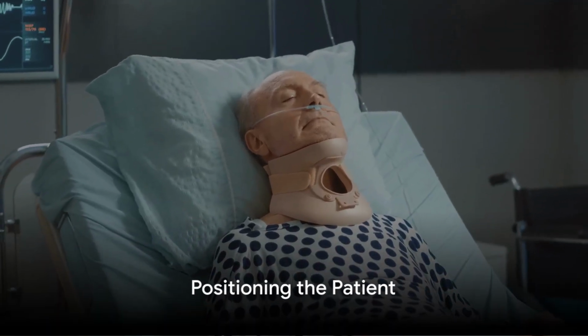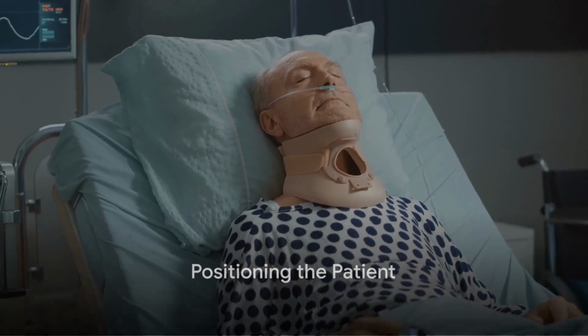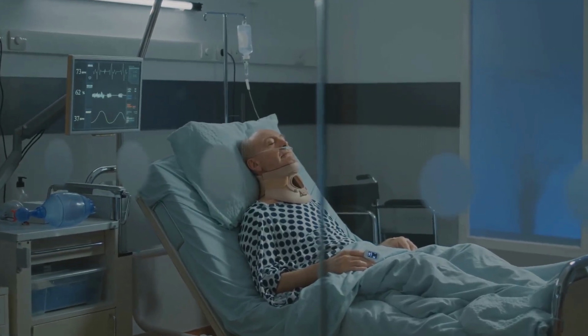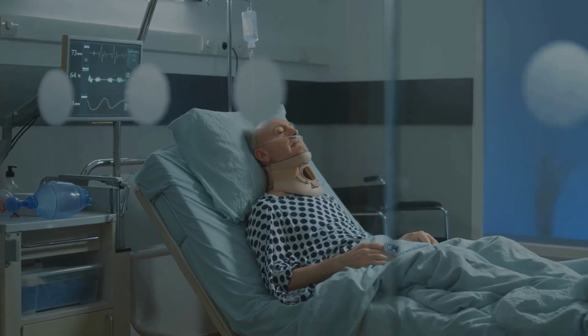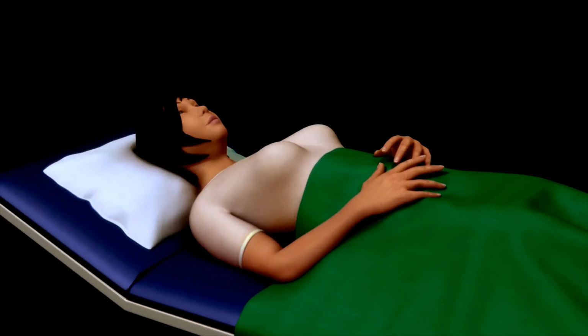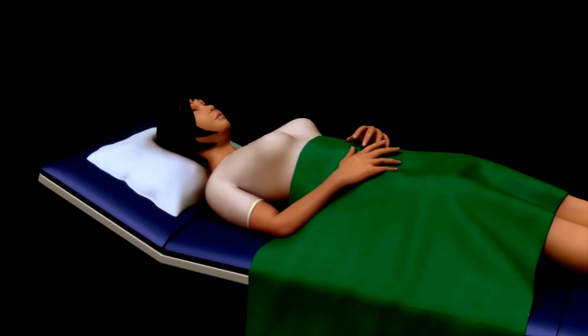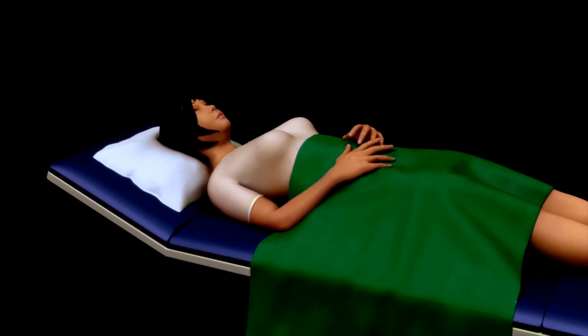Once the site has been chosen, correct positioning of the patient is paramount. Now let's delve into the specifics of how to position the patient for an internal jugular central line procedure. The recommended position for the patient is supine, or lying flat on their back, with their head slightly tilted to the side opposite of the chosen site. This position is preferred for a couple of key reasons.